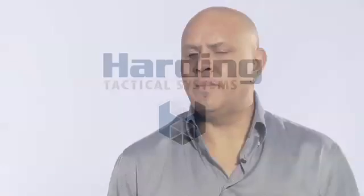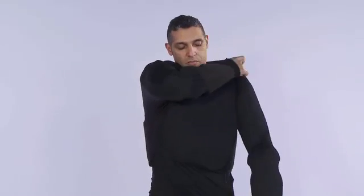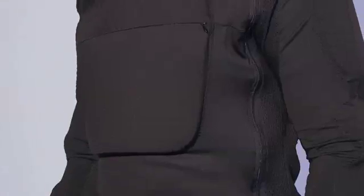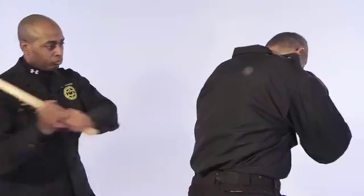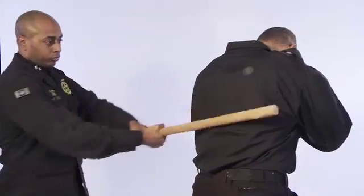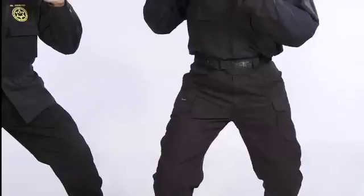Harding Tactical is a company that has developed what we call a covert blunt trauma suit. It's an undergarment that's going to protect you from being attacked with blunt instruments, and it will sustain impact without transferring it to the body, which means that you will not end up being bruised and you will avoid broken limbs and bones.